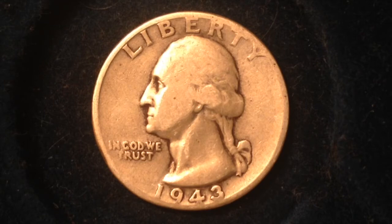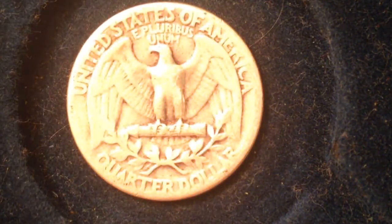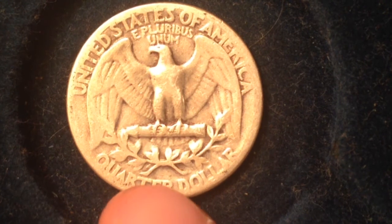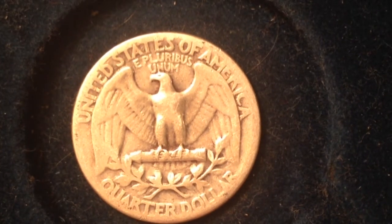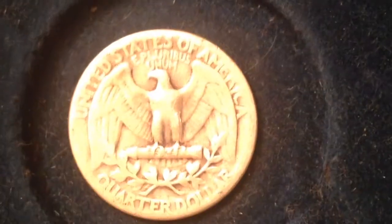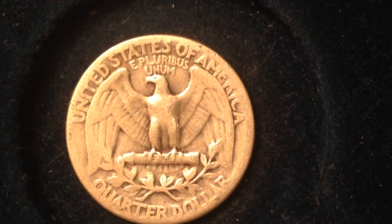So, what mint is this quarter from? Any guesses? Let's flip it over and find out. The Philadelphia Mint. So, if there is no mint marker right there in that space, that means that is from the Philadelphia Mint. Now this quarter happens to be pretty worn out, so it's going to be worth less to coin collectors, but it's still going to be worth a decent amount just based on the fact that it does have 90% silver.